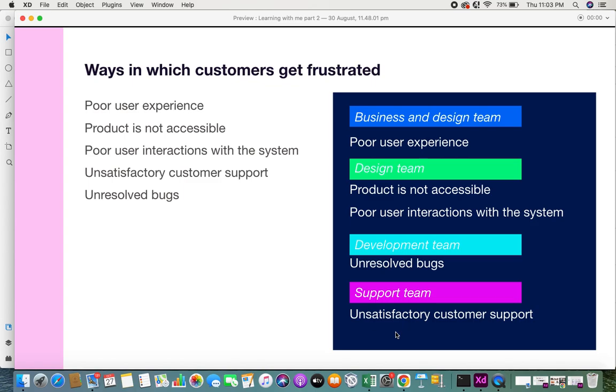So here are a few ways in which your customers can get frustrated. The first one is poor user experience, and the second one could be that the product is not accessible. Accessibility is really important, and you need to make sure it exists in your product. If your product is not usable by all users, then a certain segment of users might not be happy using your product, or rather they would not even be able to use it. And the third one is poor user interactions with the system. Imagine having to click through a number of pages and buttons just to get a job done. That's an example of poor interactions. So that can be a reason.